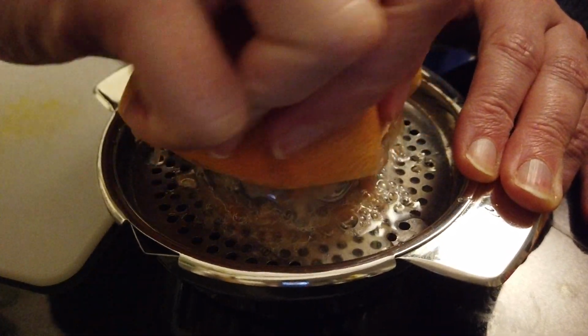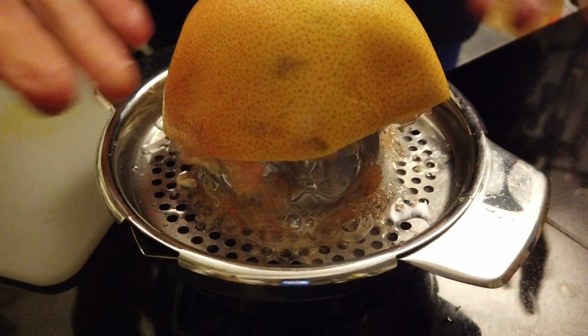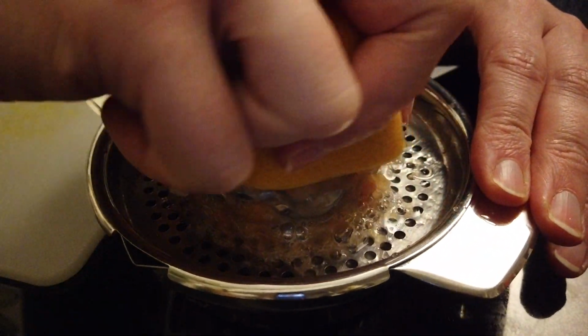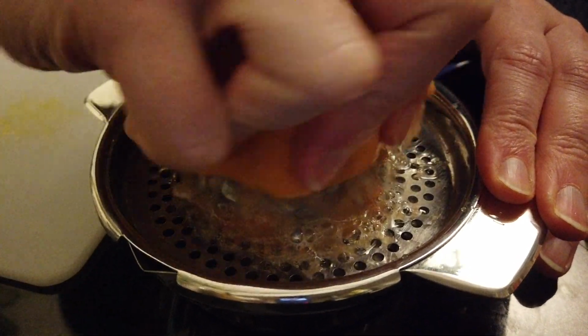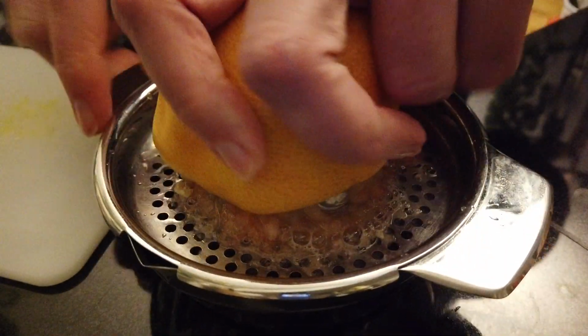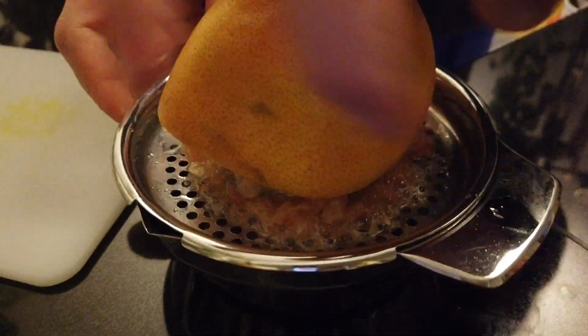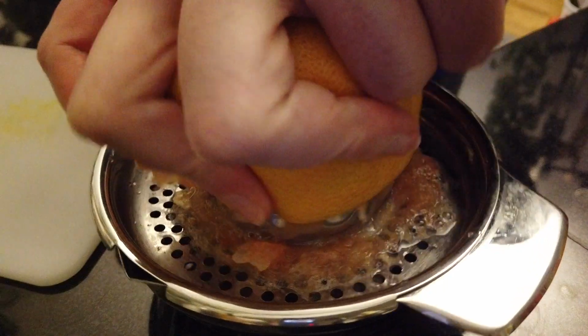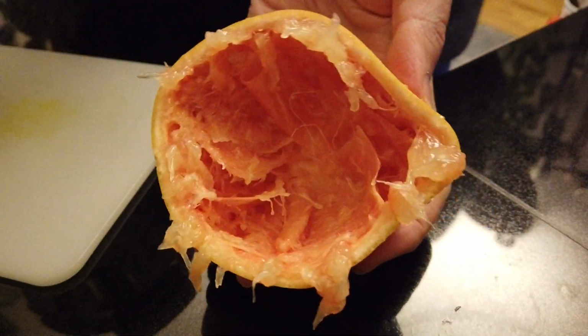I actually really like this method because I work with computers a lot, so my hands and fingers also benefit from this different action, which is not what I'm normally doing on a computer. So it's fantastic. And you can even rotate your hands. You use left, right, left, right. So once you've squeezed, that's what it looks like inside after juicing.